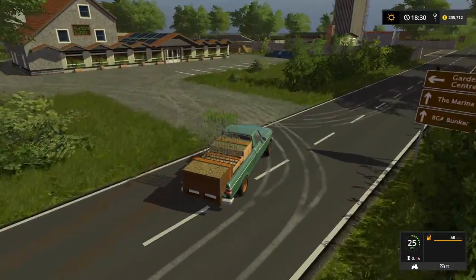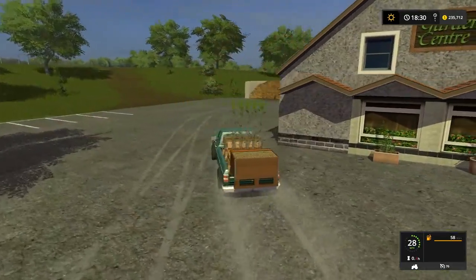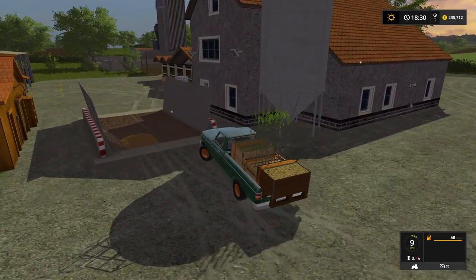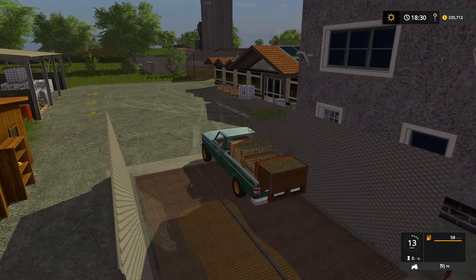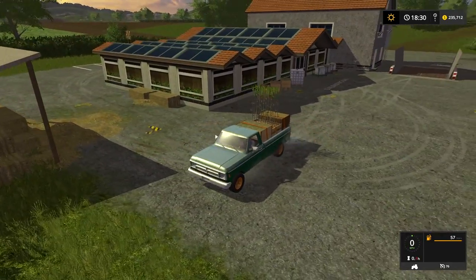Okay, so now we've got three different kinds of pallets. We have poplars. We have sapling. Oh, yeah. What did I buy? I can't even remember. Oh, pallet saplings, poplars, and sugar cane. So let's get about right here. And then we'll back in there.